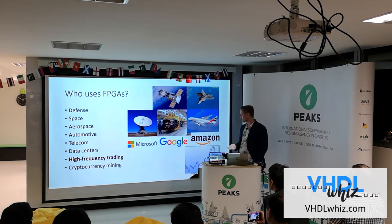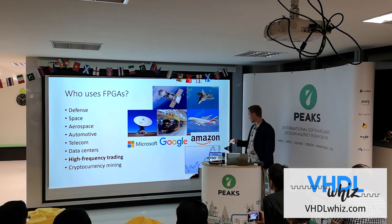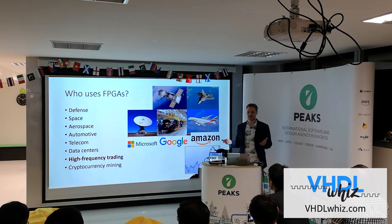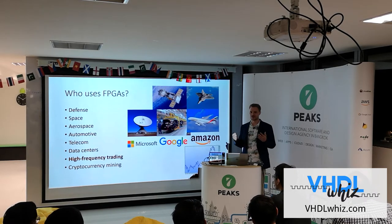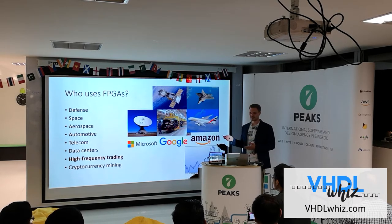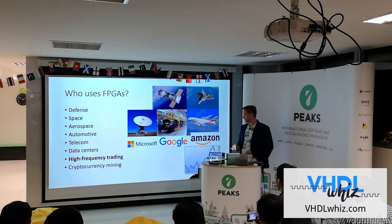So, more exotic uses of FPGAs. There are lots of use cases, but these are just some I picked. High frequency trading. It's used in high frequency trading because FPGAs have inherently lower latency than software. And making money from the stock market, if you're a day trader, is all about crunching the numbers as fast as possible. And the best way to do this is to use FPGAs because then you can beat the competition if they use computers. So that's why they use it a lot in trading applications.